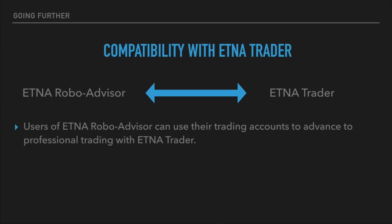And as a matter of fact, if you have an account in the robo-advisor, you can use it in ETNA Trader and vice versa. So if you have a robo-advisor client that wants to get into professional trading, they can use their existing robo-advisor accounts to open up ETNA Trader and start trading professionally. And similarly, if you already use ETNA Trader and you want to dedicate some of your funds to the robo-advisor, you can log into the robo-advisor and start investing a fraction of your funds with the automatic investment models.